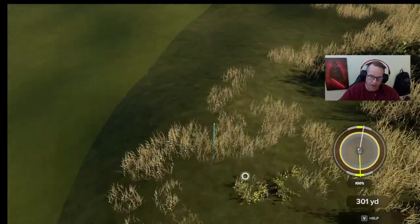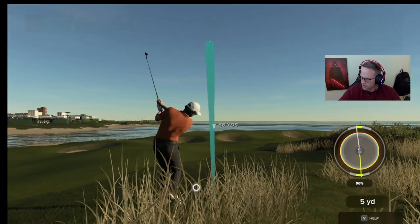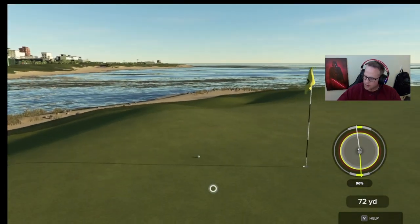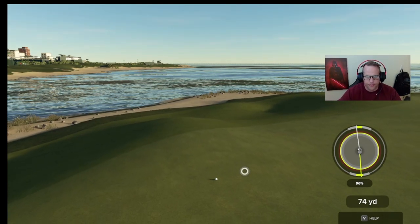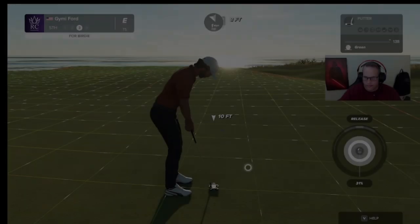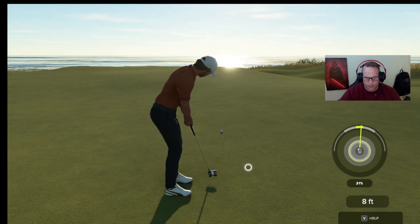That is really bad. Got great connection here. Yeah, this is looking good. How good this player is in full flow. This one's looking good. There we go.